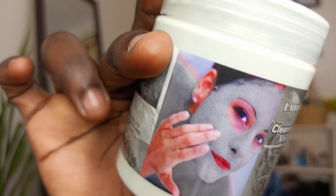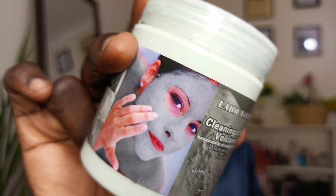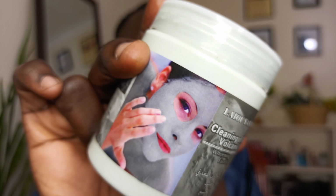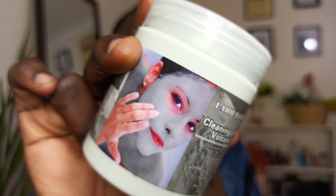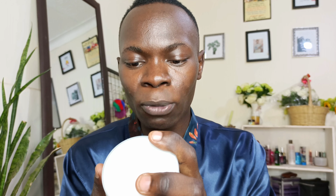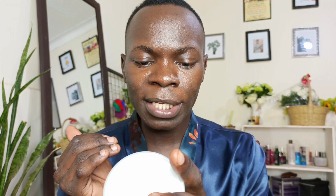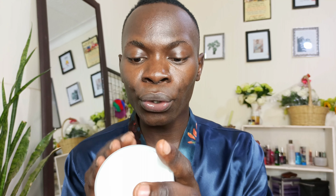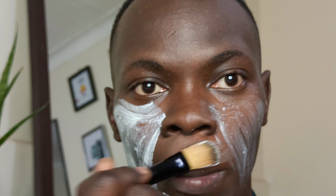This brings me to the cleansing metallic volcanic mud going on over here. This is one of my recent products that I've been loving to use, but I also recommend using it once a week, especially when you're just starting out. This product excludes impurities and toxins. It refines and smooths your skin, and above all, it improves the effectiveness of your face fiber, and it makes your face glow and be a little bit more vibrant and full of elasticity, preventing aging.